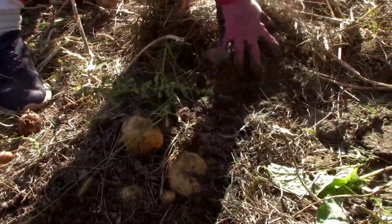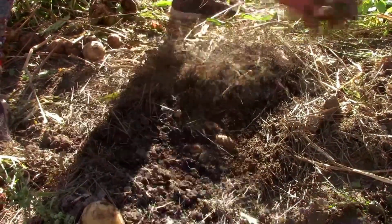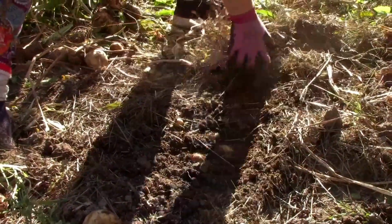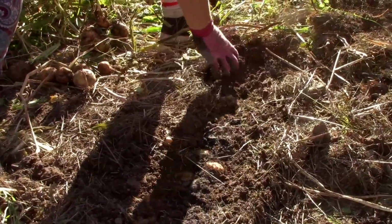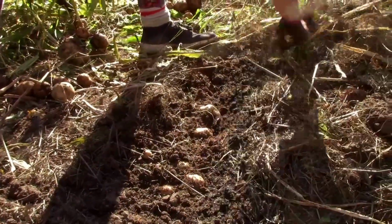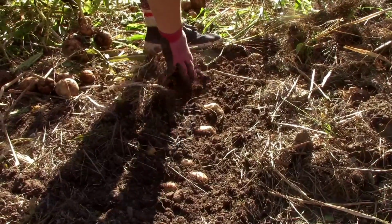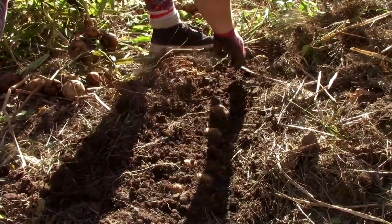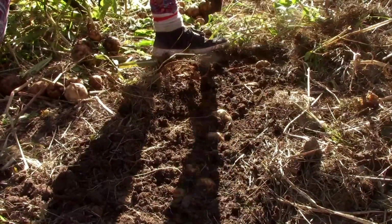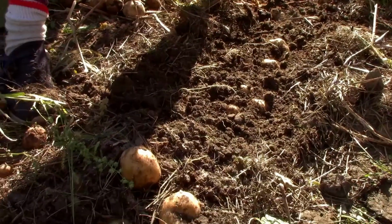These Yukon Golds are interesting because with the straw mulch or hay mulch on top of it, we pull it back and we're finding quite a few of them clustered at the surface, which is nice because they're all very close together. But these 2 rows here have been a lot more productive than the other 2 rows. The only real difference seems to be shading, which is obviously important, and the soil is a little drier in these rows than the other 2, so we know going forward how to do a little better with the Yukon Golds.